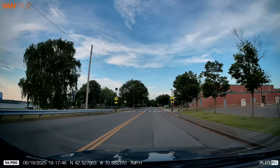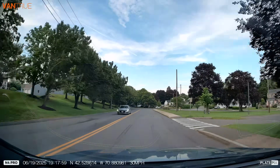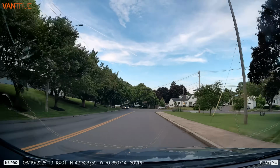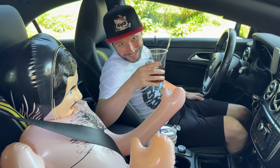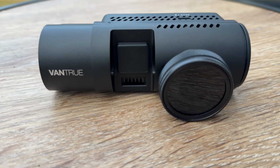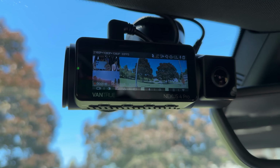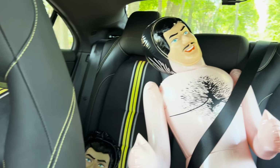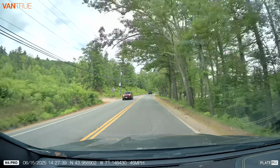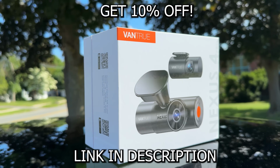Now, with all that said, when it comes to buying a dashcam, whether you're just an average commuter that needs to record driving footage regularly, or you're a tech enthusiast like me that wants the very best image quality, the Vantru N4 Pro is where it's at. I personally couldn't be happier with this review unit, and I'm pumped to record my future road trips in all its 4K glory.